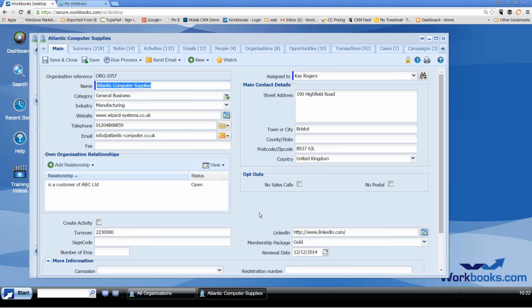And these fields can be different types of fields. They could be text fields, they could be for numerical information, date fields, check boxes, notes boxes. There's about 12 different types, so you're spoilt for choice. And you can search on any of this, you can report on any of this, you can market by any of this as you wish.